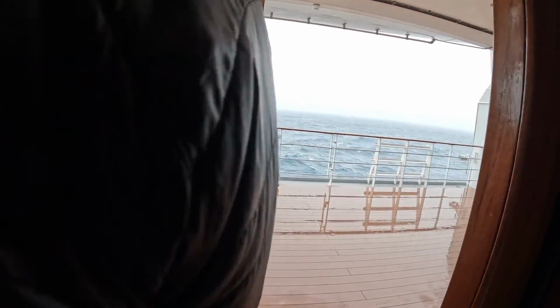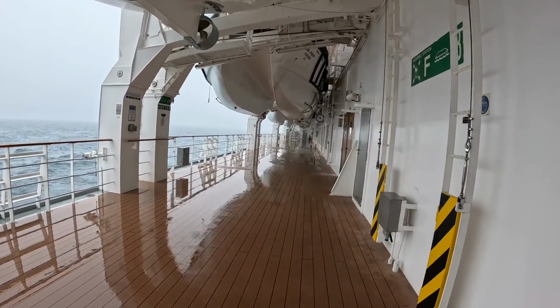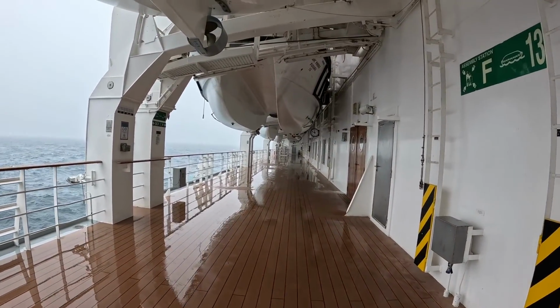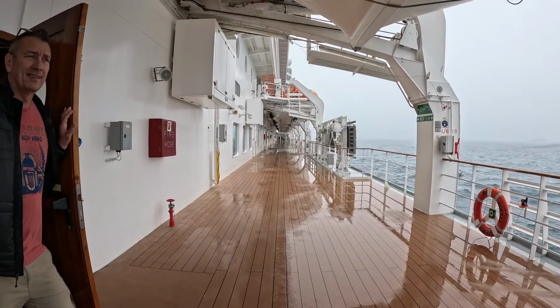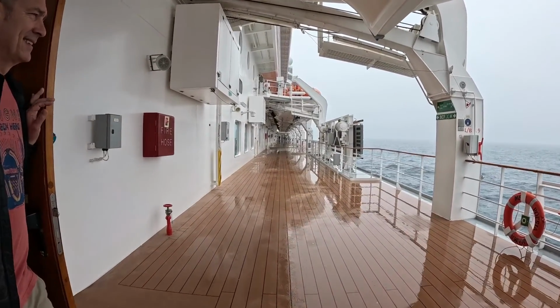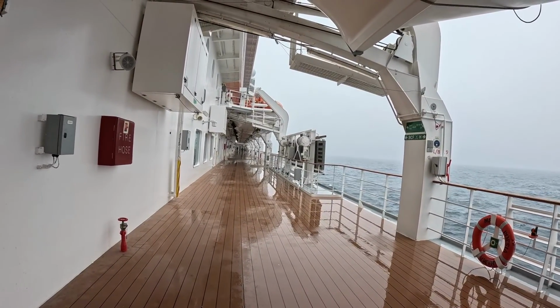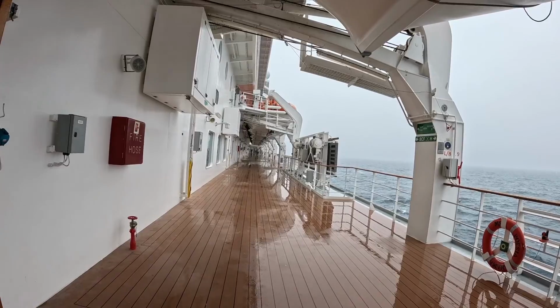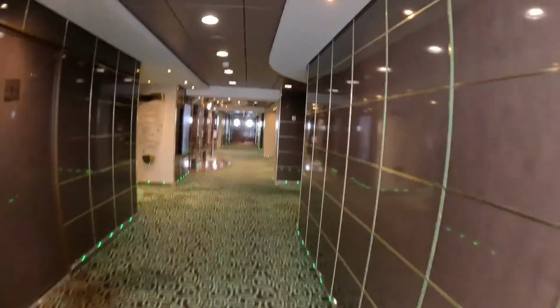Now we're down to deck 7, I believe, here. And there's the promenade. It definitely didn't go around the back, and I think it just went 3/4 of the way around. So I prefer a promenade that goes all the way around. But you can get some walking in and just have to turn around.